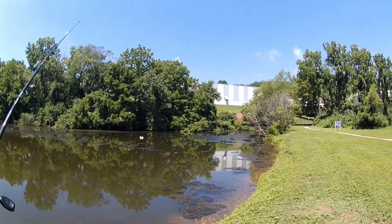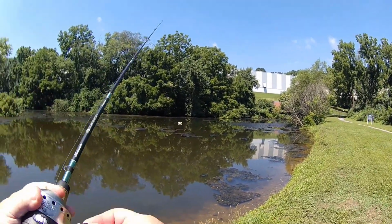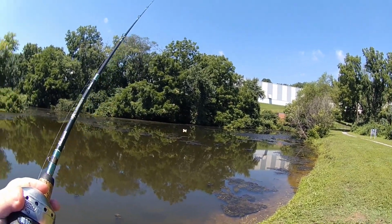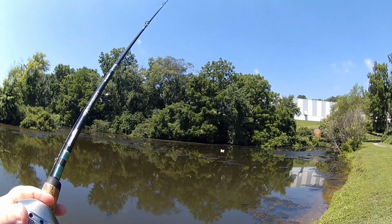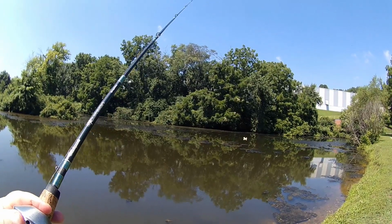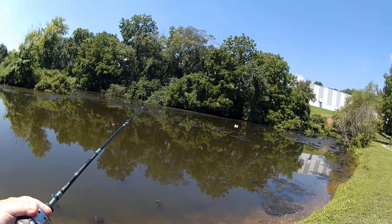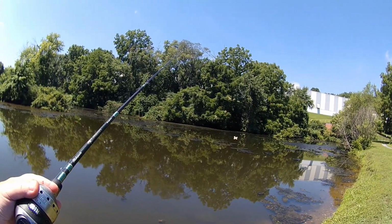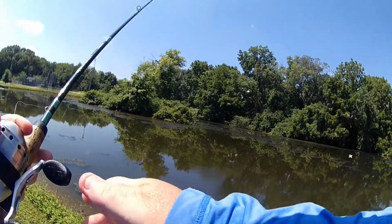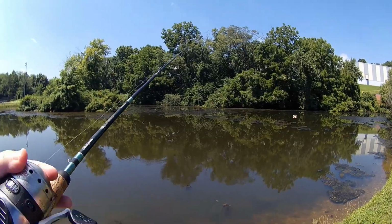I'm working my way back now, but under these trees down there was an open space in the slot, and there's a rocky shore there, and I flipped into there, and that's where that last bass came out of. Hit it almost as soon as it was in the water. Something's on it. I don't think it's a bass though. No, nothing there. Line was definitely moving.